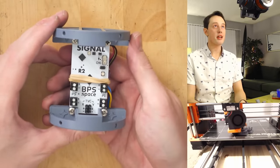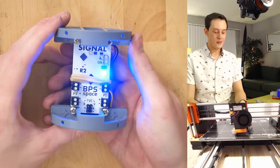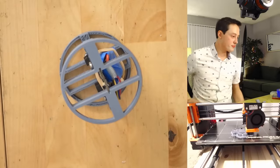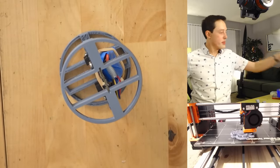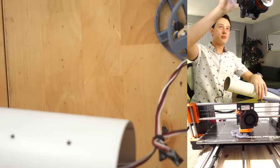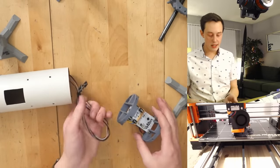Okay, here we go. Test. And there we go. So now this goes into the airframe. Oops, there we go. This is gonna go into the airframe here. We're gonna connect up these leads.